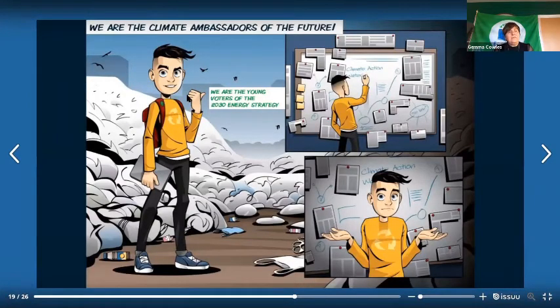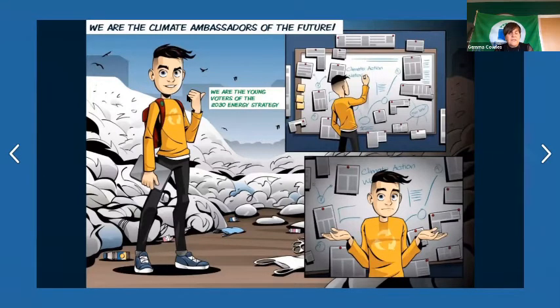So these 11 to 13-year-olds, we want to give them the credit. They're very sophisticated at the minute. They're very into this stuff. These are our climate action ambassadors for the future. These are the young voters for the 2030 energy strategy and pushing that on.